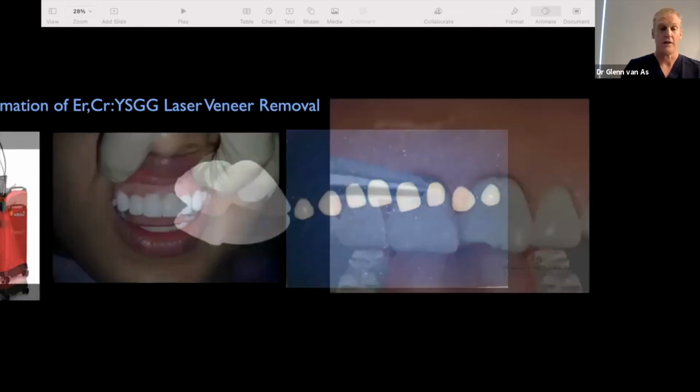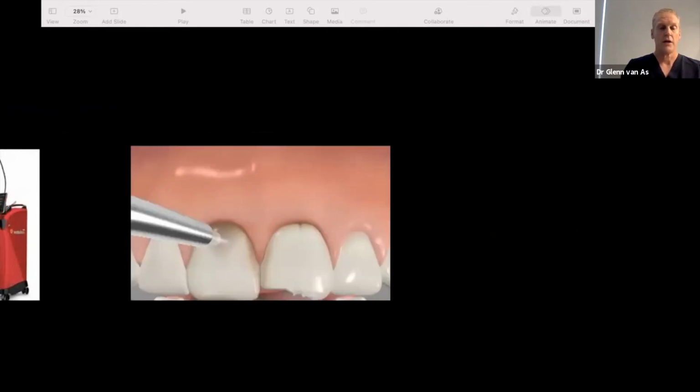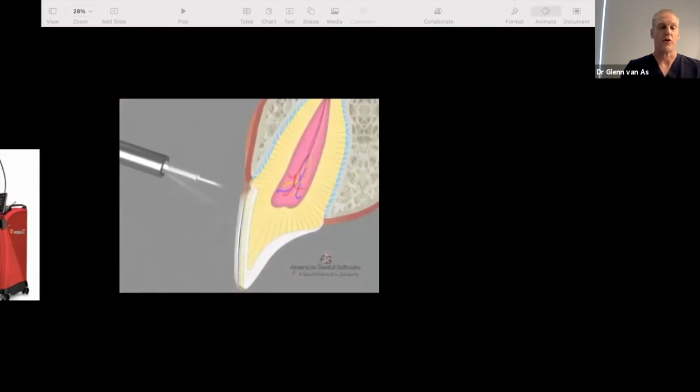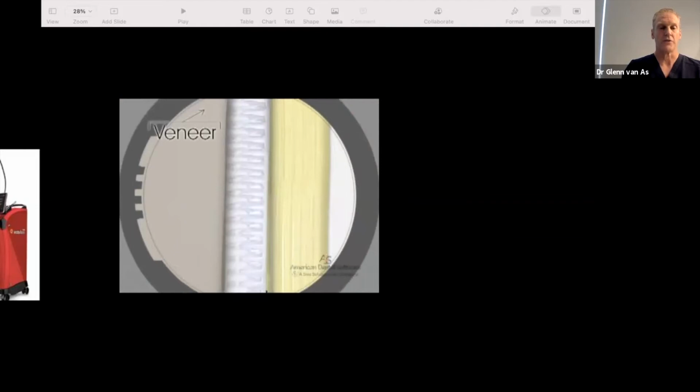And if you look, you can see how we do this. So this is an animation. I did this many years ago. The laser energy from the all-tissue laser is transmitted through the veneer, and it interacts with the OH bond and the silane. They think that that's one of the mechanisms. It also, the cavitations and pulsing action may loosen it. But what happens is the energy is transmitted. So the thicker the veneer, the more difficult it takes. The thicker the crown, the longer it takes.